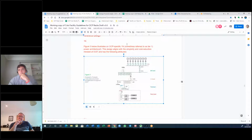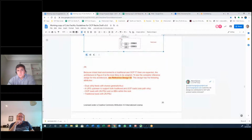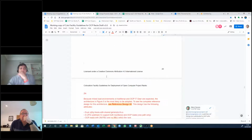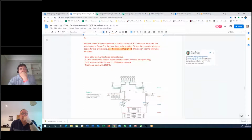Great, yeah. I've just done the screen capture from the white paper, just to pop something in there as an illustration of what I think would be useful. Just one end, a very simple design with battery backup. But I think this one here, the 2N, is probably going to be the most popular and common because of the transition from traditional IT loads to OCP. So I asked for backup on this call. I have Gia on the call right now, and she manages all of the reference designs that we have. And I think she has even pulled some of this stuff up too.